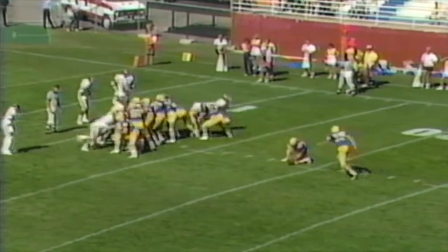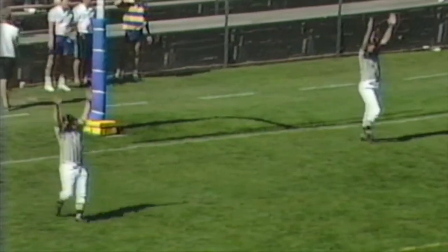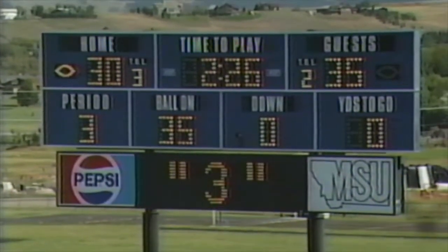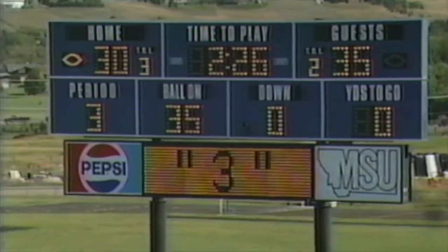The lines are set. The snap. The ball is down. The kick is up. Angle right. And it looks good. That's 3-for-3 for Anders Larson. We'll keep it here again with a score of 35-30, Sam Houston State still with a 5. The Cats went 72 yards in 9 plays and cashed in on the field goal with Anders Larson.